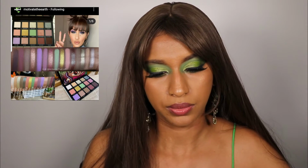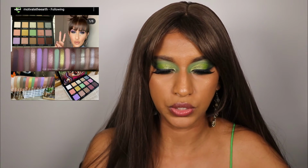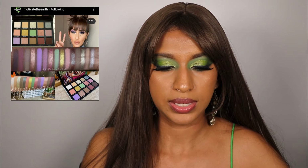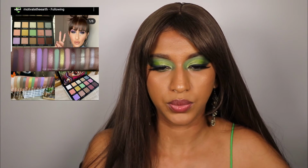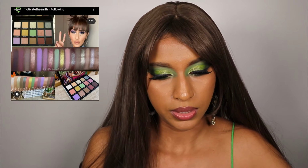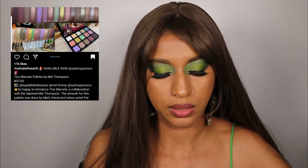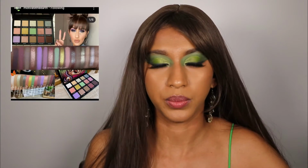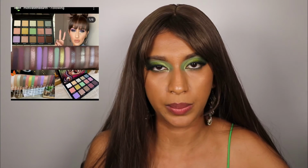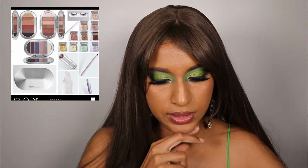The other thing is that right now a percentage of the money that comes from this palette is going to be given to her family. I just think that's really cool and I would be happy to support something like that. I think they already released this about a week ago, so it's available and you can check out their website if you want to get a palette for yourself.